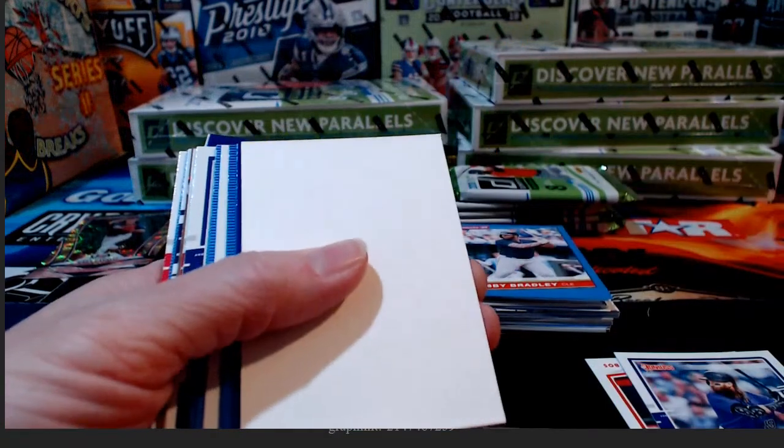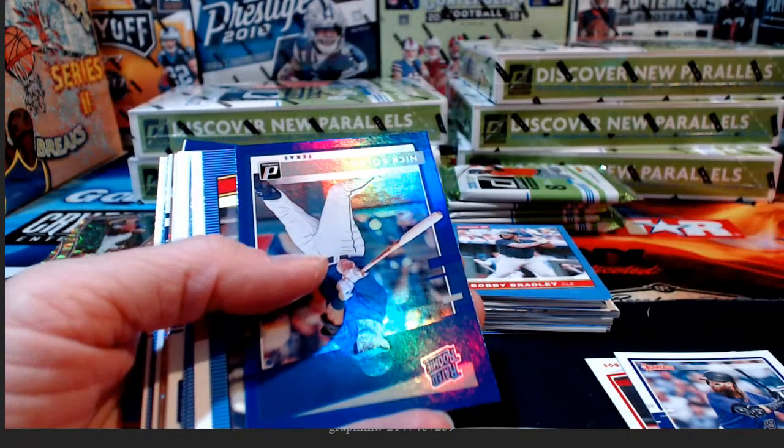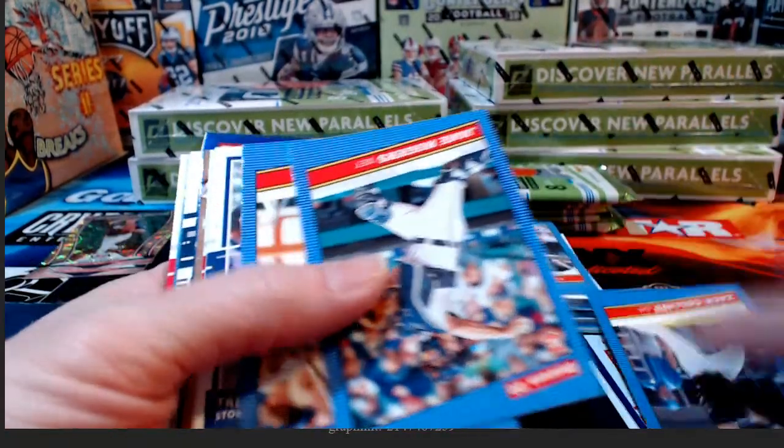That's numbered to 125. That was Johnny Cueto. And that was one for the Giants. A little San Fran action there.